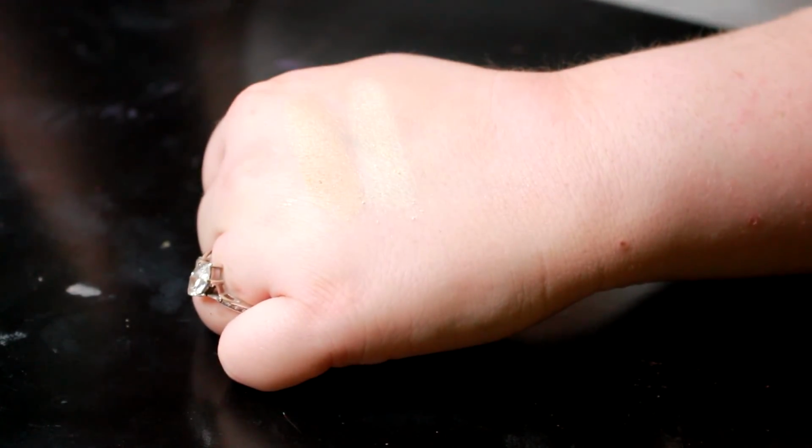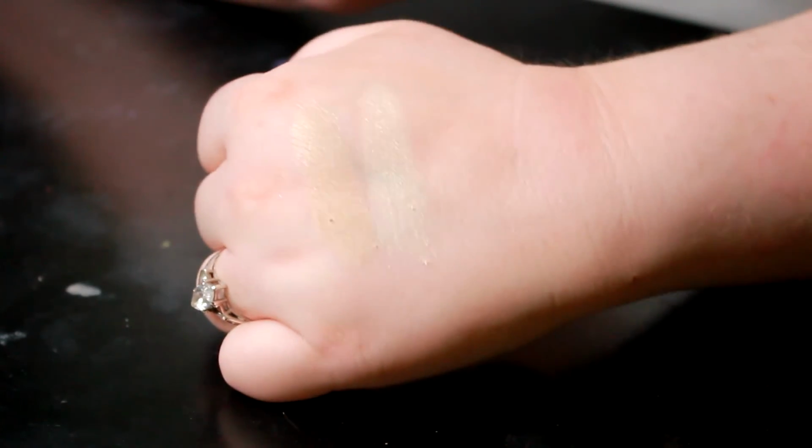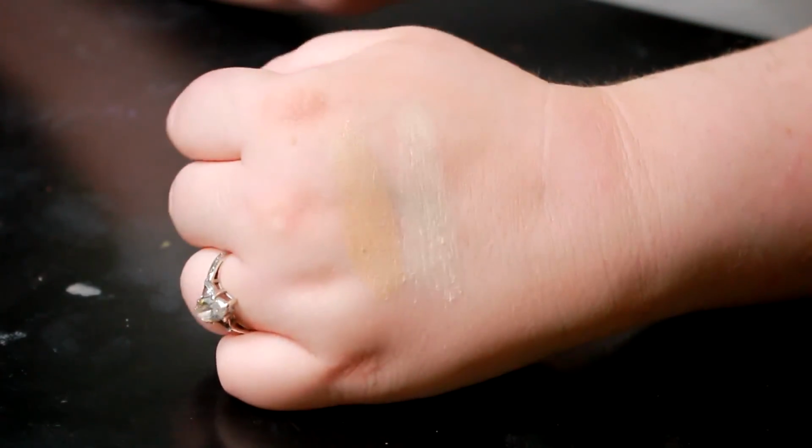So even though this one is actually more expensive than the other e.l.f. one, I don't really think this one is as good quality as the cheaper one. It's a little bit more on the dry side. It's a little chalkier looking, definitely a little more flaky. You can still get a pretty good highlight with it. When you blend it in, some of that chalkiness does go away. And this one again is one of those more subtle highlighters.